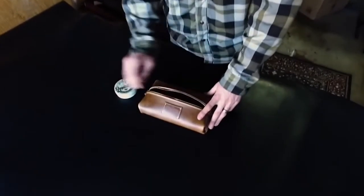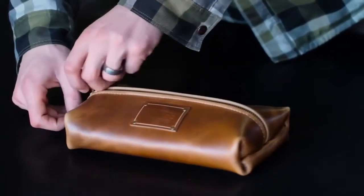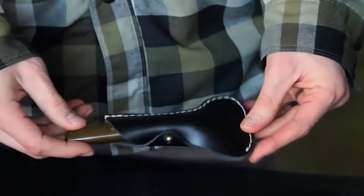The construction of the bag allows you to store many objects inside. And its price is $100.